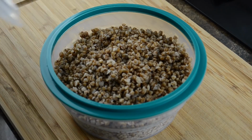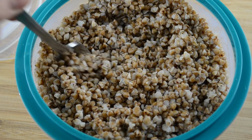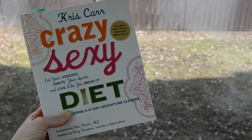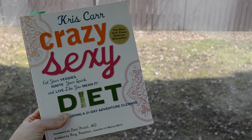I had some leftover buckwheat in the fridge, well, not some, quite a lot. So I decided to make Mexican pilaf from the Crazy Sexy Diet book. You guys might have heard me talk about this book before. I did Chris Carr's cleanse last summer with my dad. And this is my version of this recipe from that book.